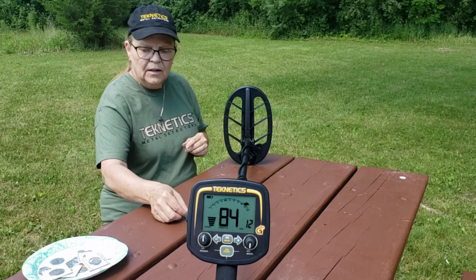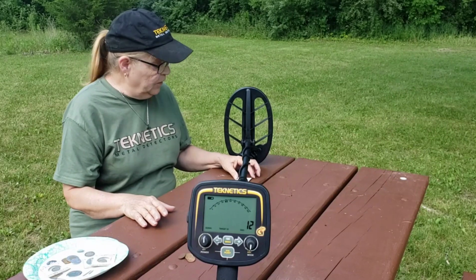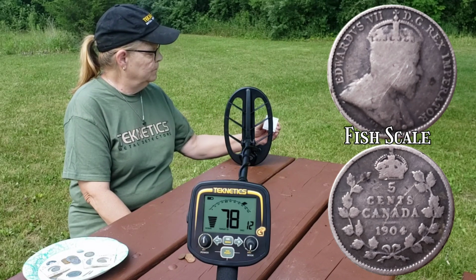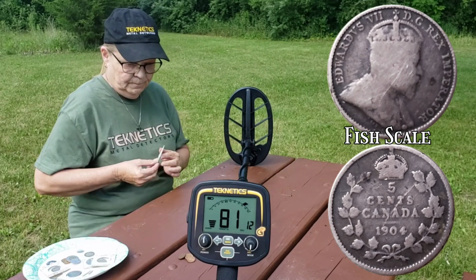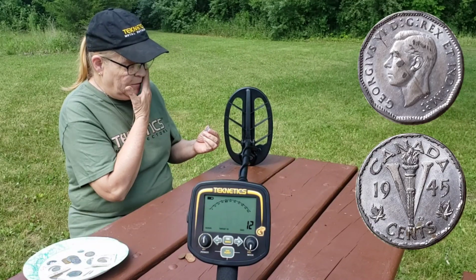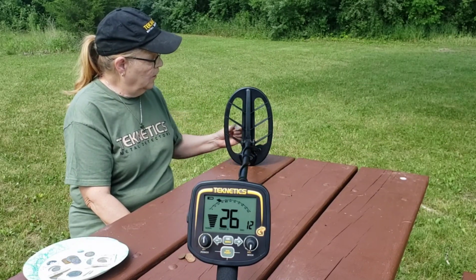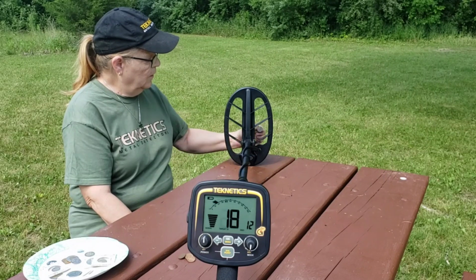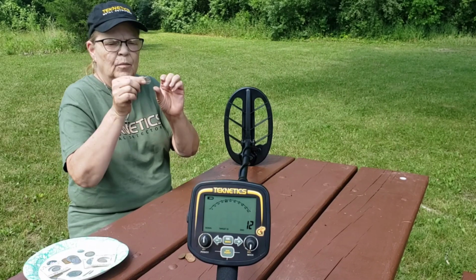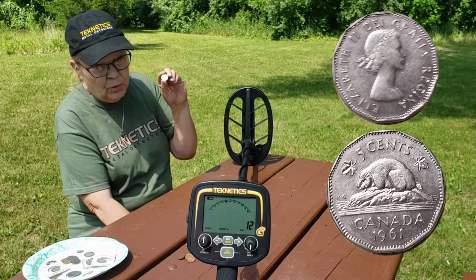So let's move on to the nickels. Okay, so now we've got the nickels, and we're going to start out with the 1904 fishy. Canadian fishy. We've got the 1945 Canadian Victory nickel. Then we've got the multifaceted 1961 Beaver nickel.